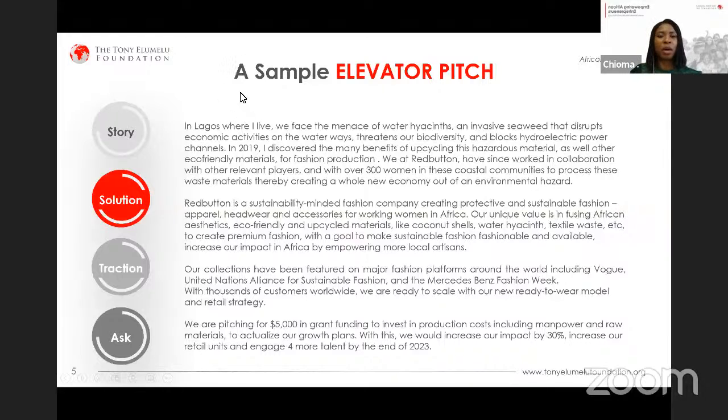All right, so we're going straight to the sample elevator pitch. Now, this is a sample elevator pitch. You can take a screenshot. It's just a template. I don't want to see anybody using this pitch, because, of course, Tef already knows that this is my pitch, and this pitch has been used all over the world in different stages. So ensure that you're crafting your own pitch. This is just a template to guide you, right?